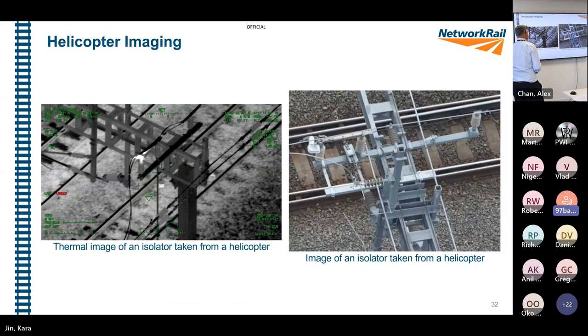Very important is the helicopter survey. Network Rail has a helicopter, as you probably know, that does a periodic flight across the region and looks at lots of things. It's got a thermal imaging camera on it, so you can identify any hot spots, as you can see. It's also really good for looking at switches, or isolators to be correct, so isolators which aren't properly closed. If you've got one which isn't quite closed, or isn't in line with the other insulator, it'll pick that up.